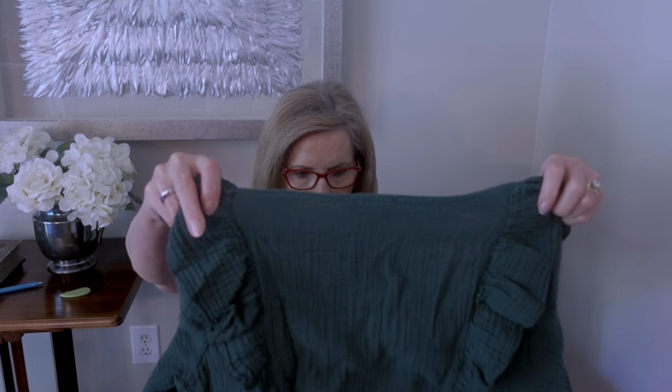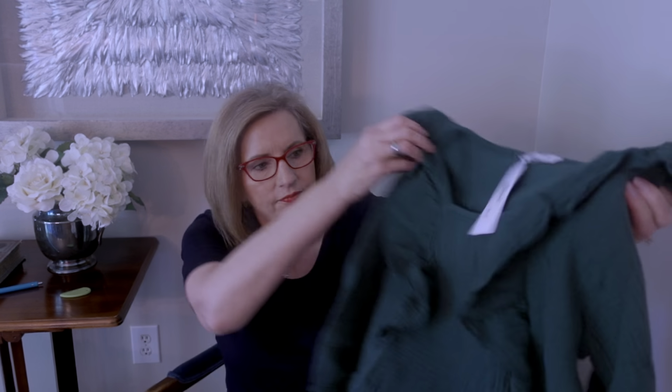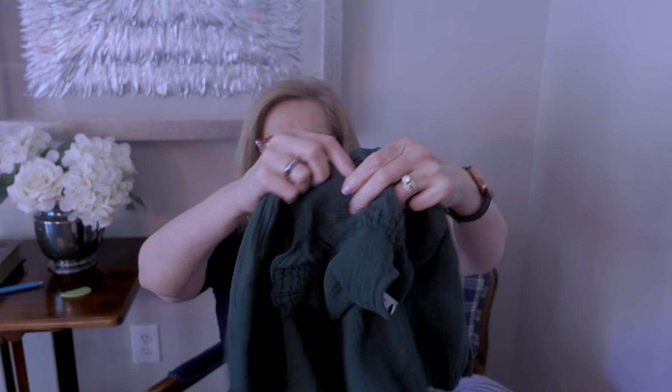Okay, all right. The next bundle, we will start with the necklace, which I will show you later. I still haven't untangled it. And then this is the Francine Ruffle Gauze Top by Evereve in green. Okay, that's cute. It's got a lot going on. It has ruffles down the front from the shoulders on down. It's got what looks like a square neck, and it's this gauzy material.